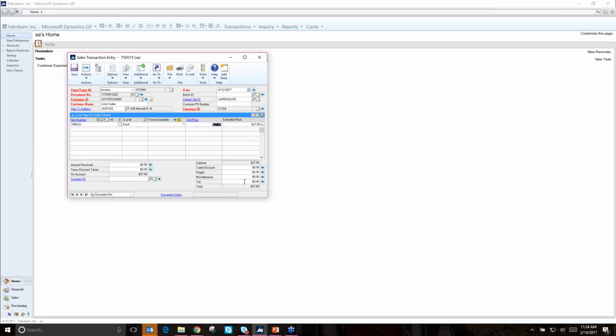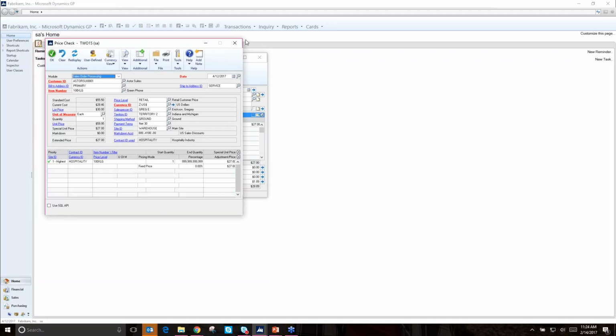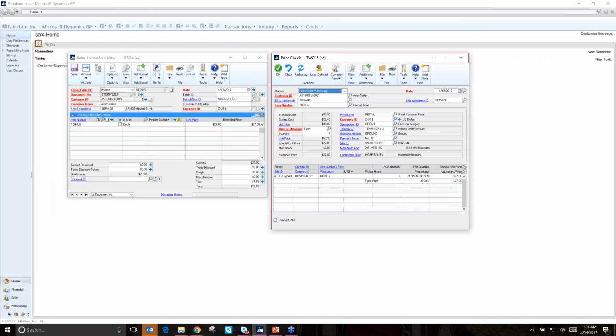And if I want to see how it arrived at that, I can just use our hotkey, Control-Z, to open our price check window. And then my reps that are on the phone can explain exactly how we got to that price. So if we think that we should be getting a better deal, or there's other options for them, they can see right here all this information. They can drill back on if they need to.